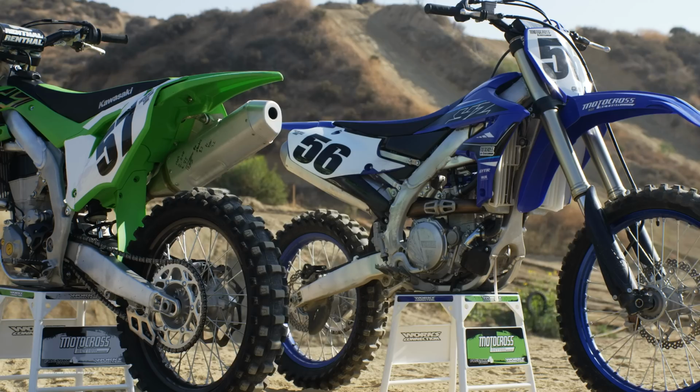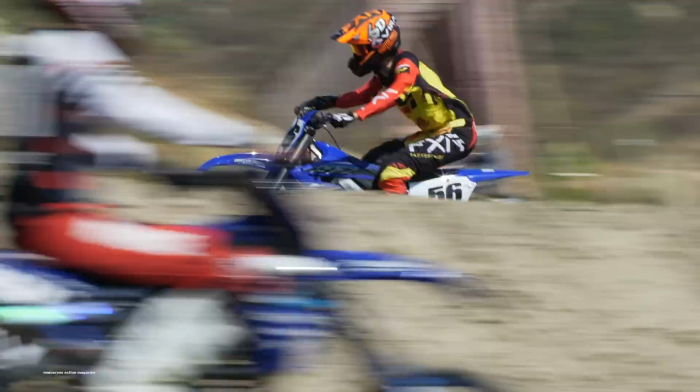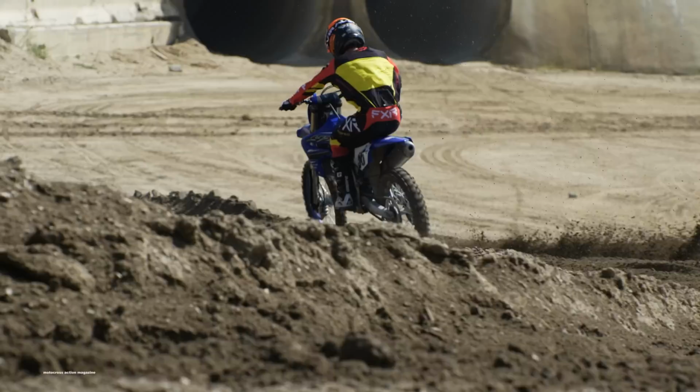But much like the KX450's horsepower numbers, the YZ450F's power delivery is better than its stats. The YZ450F power band has two distinct parts that are so well integrated with each other that you would never know that the YZ450F is dogging at below 9,000 RPM. Above 9 grand is where you find that the YZ450F does its best work. Once it gets rolling, it has very good straight line power.